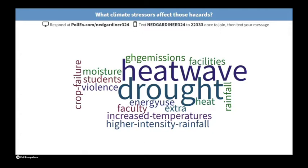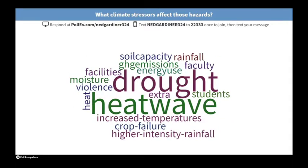Yeah, increased temperatures, higher intensity rainfall, greenhouse gas emissions, interesting. So greenhouse gas emissions fall into the mitigation side of things, which is a big part of your climate commitments, but not something that we touch on in our toolkit very much. There are other resources available for greenhouse gas emissions from NOAA and other agencies, but not in our toolkit.